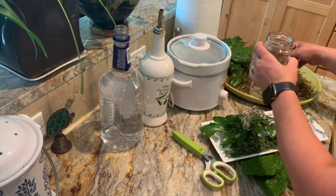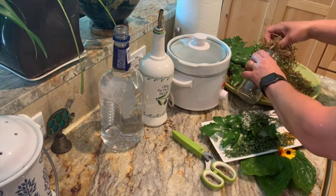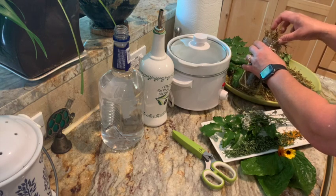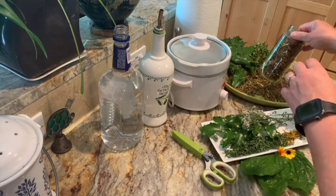Tinctures are pretty easy. Just take the root there and just stuff it into the jar.